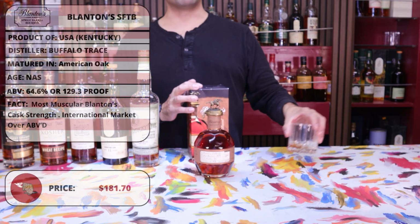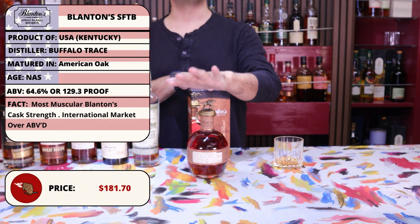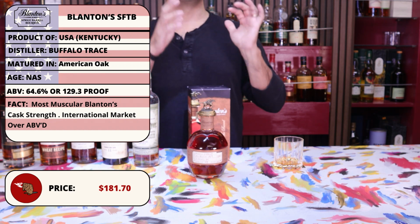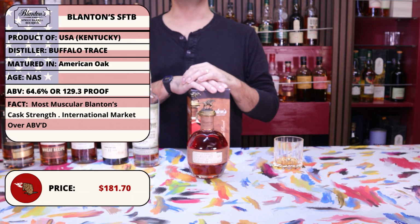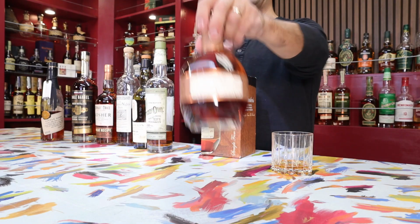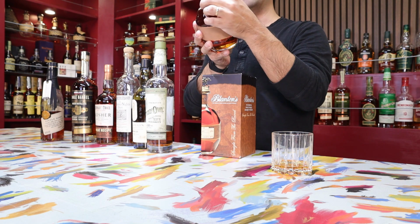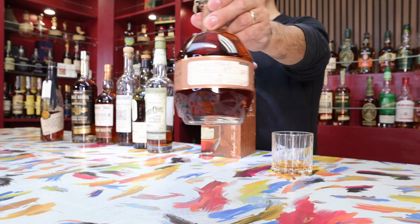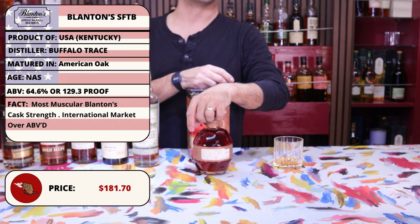When I think about a Blanton's that would be most rival to a Stag Junior, for example, it is the SFTB, because it really is min-maxed to have the highest level of ABV, but that comes along with some of the strongest Blantoniness that you're gonna get out of really any of the top tier line. It has specifically a 62.5% ABV on it, and they're all gonna be a little bit different, which comes out to a proof of 124.1. That's definitely gonna disrupt someone's dinner if you drink all of it, for sure.